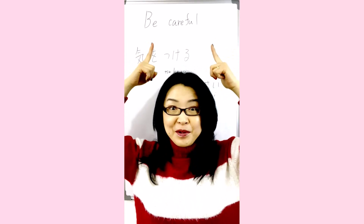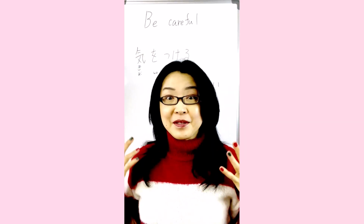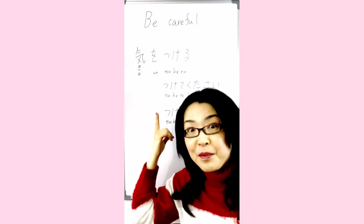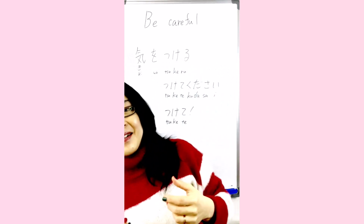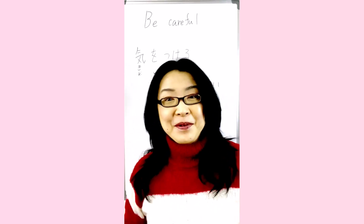Okay, so today I'm talking about be careful. We say 気をつけて。気をつける is the dictionary form. 気をつけて means be careful. The polite way is 気をつけてください。Hope it's helpful.